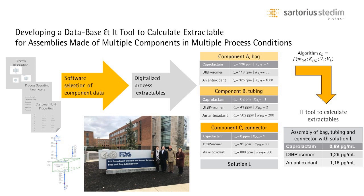Okay, so with this, then we have to work and develop the software, because as you can imagine, this calculation of extractables is very complex. So today we have all the data available for the different components. And we are now developing a software able to select the different components when it comes to a full assembly, and then make the calculation of the potential extractables specific to the assembly. So the second challenge and work that the software will have to do is now to also connect this extractable data with your process conditions.